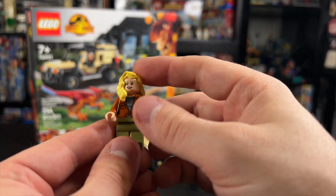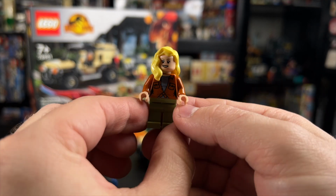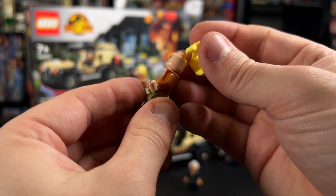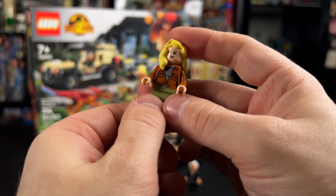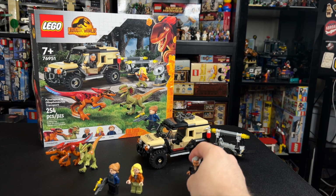We have Ellie Sattler, who's really cool that we're getting her again, kind of in an older look here, but regardless, it's still a nice minifig. Got a scared face on one side, a gentle smile on the other, and she does come in the most expensive set of this wave, so it's nice to get her in one set that's cheaper.